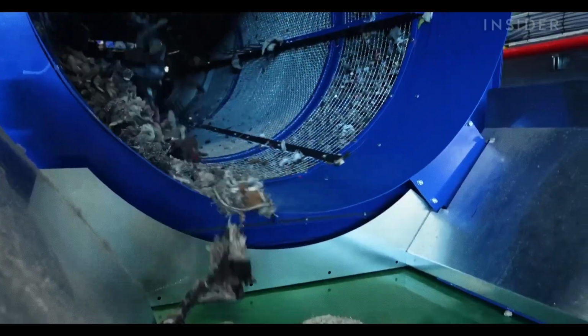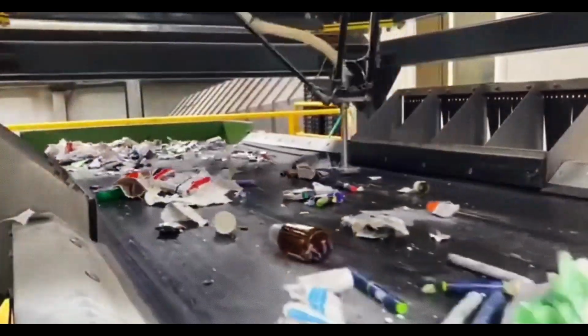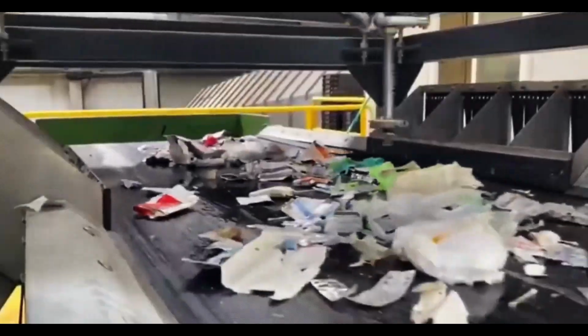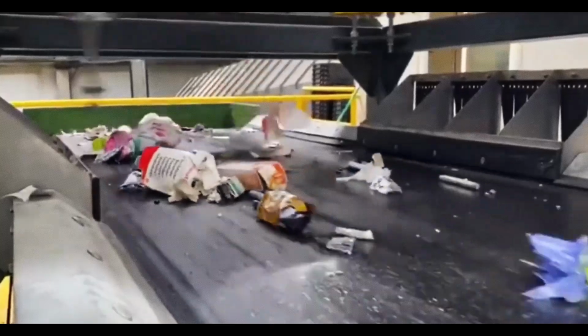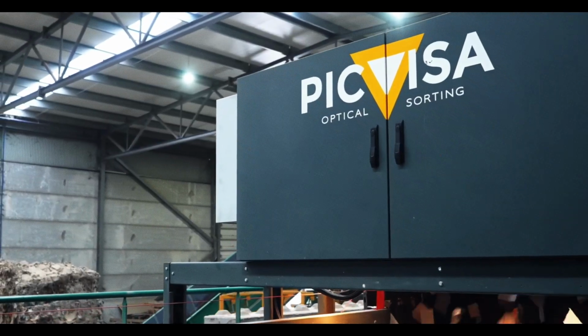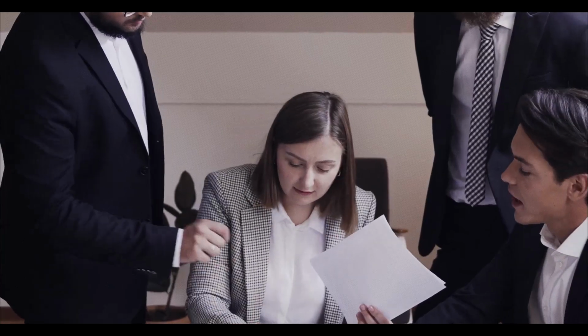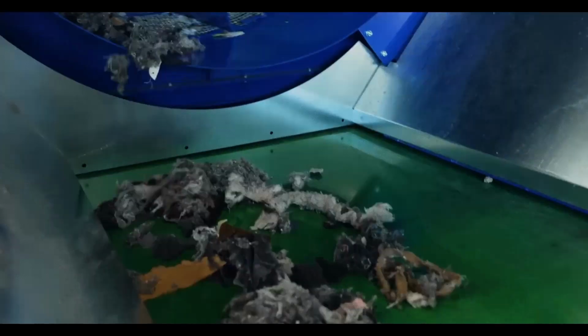Shredded sneakers pour down a chute, the machine sees glue and foam differences, and high-pressure jets or robotic arms separate each material stream. This precision means fewer mixed plastics, higher-grade outputs, and materials ready to be reused in production. But Pick-Visa didn't build this alone. They partnered with the sneaker recyclers who collect shoes by the truckload and built infrastructure to feed the machine 20 million sneakers per year with near-perfect accuracy.